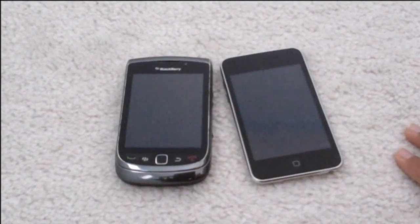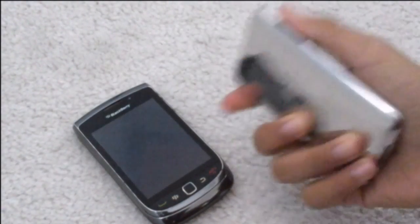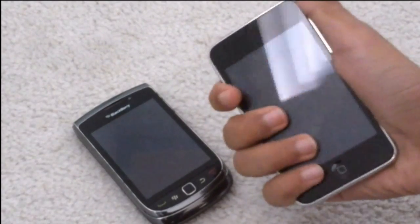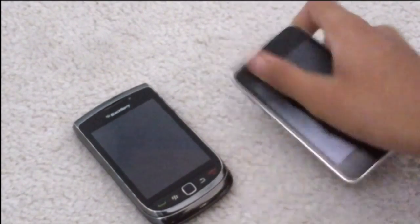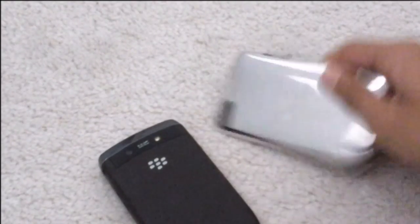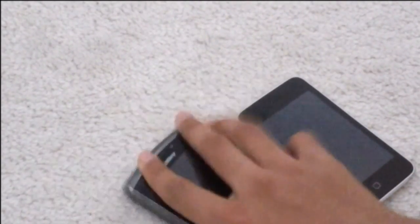And it's also heavier than the iPod. The iPod also curves on the corners, which, I don't know what to say. The BlackBerry is sort of a block. Curves a little bit at the edges. I actually find the BlackBerry a bit more comfortable to hold. I just like the soft touch back.